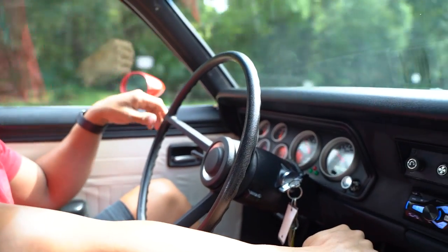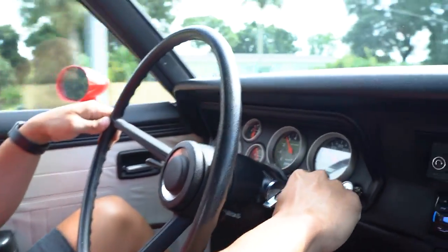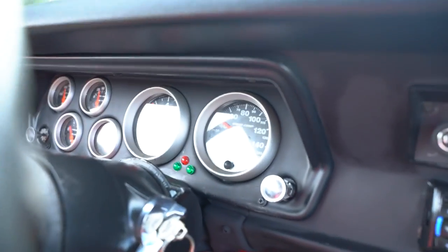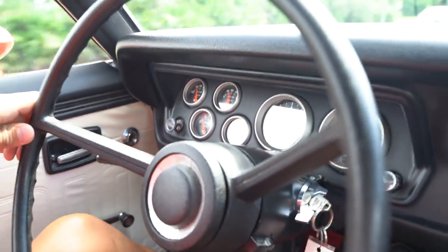The AC's blowing so cold in the car, I'm going to turn it down. Amazing. It's a nice running Duster. Speedometer's functioning. It was right on the money. Tach's functioning. We're in third. I'm at 3,000. I'm going to go to fourth.